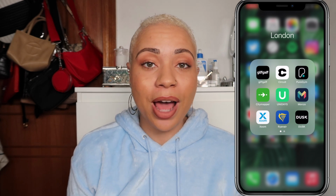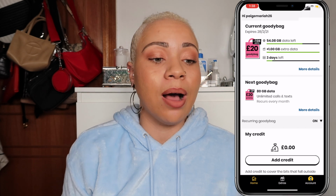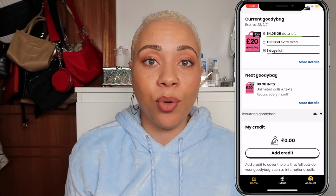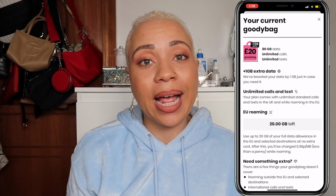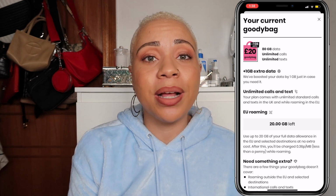So the first app I have here is called GiffGaff. GiffGaff is my phone service provider here in London. There are many other providers here, such as O2 and Vodafone, there's a bunch. But I ended up discovering GiffGaff before I even moved to London. They promoted themselves to international students. From the reviews I saw, it seemed like they were a good enough phone service provider, and I just went with it. I definitely still use this app just to check how much data I have left and when my goodie bag, which is my phone plan, is going to expire.